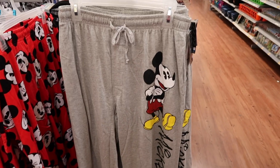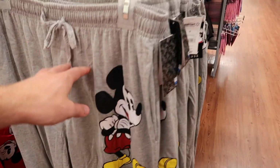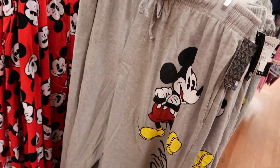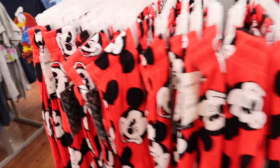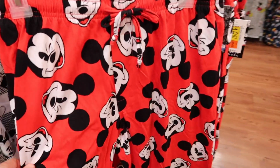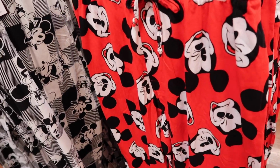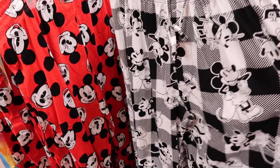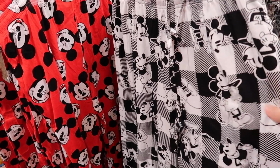They also got pajama pants for $16.97. This is Mickey and a mouse going down the leg there. Those are $16.97. We also have these Mickey Mouse ones too. And it looks like mostly smalls. Oh, and I see some larges, extra larges. They have these Mickey Mouse pajama pants too, kind of more of like a classic Mickey, especially with the black and white. I like that.